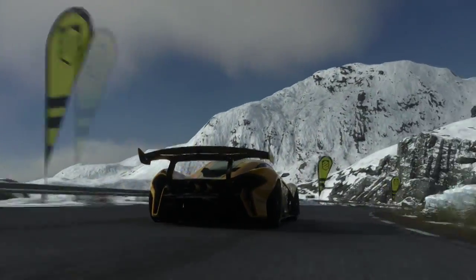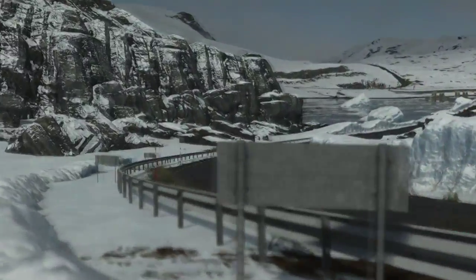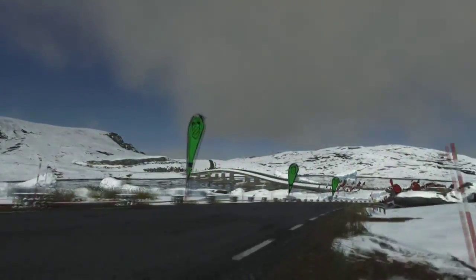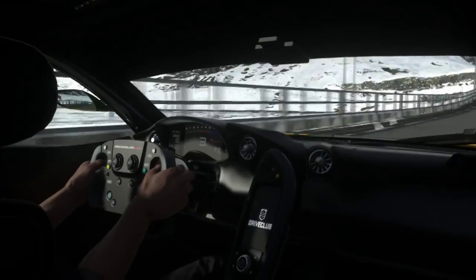Today I am seeing which one is fastest, the McLaren P1 GTR or the Ferrari FXX. We start off with the McLaren P1 GTR. These are both hypercar race cars in Drive Club, both with relatively similar statistics. If anything, the P1 GTR is a little bit down compared to the Ferrari.